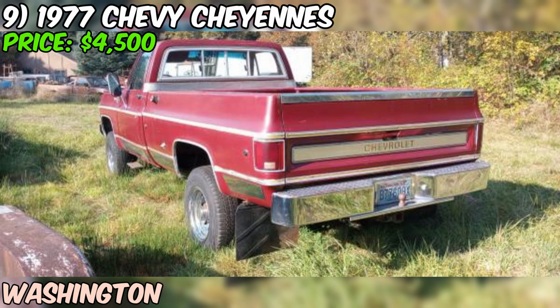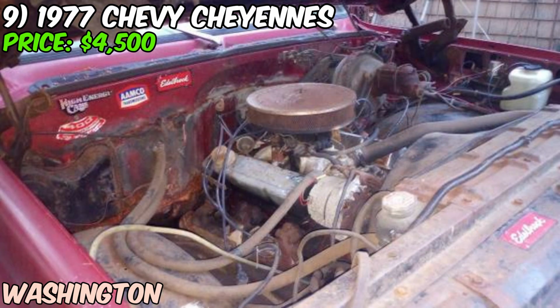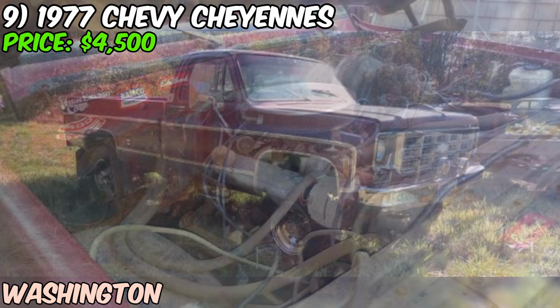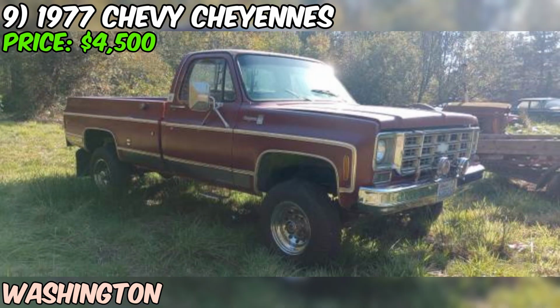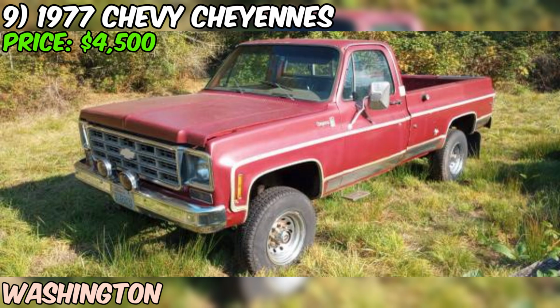The second truck? Well, it's basically a parts donor, and it's described as rusty with a potentially seized 327 engine that came from a car. That's not necessarily a bad thing, though. Having a parts truck can be gold when you're restoring these old Chevys. The odometer shows 90,999 miles, but on a '77, that number's about as reliable as a chocolate teapot. The automatic transmission and 4x4 setup would be nice features once everything's sorted out.